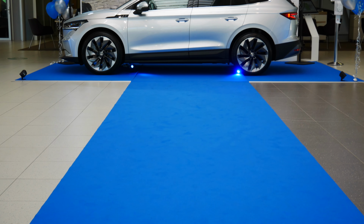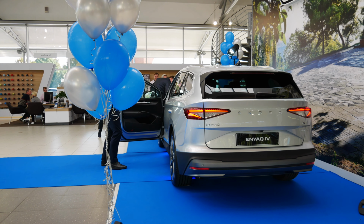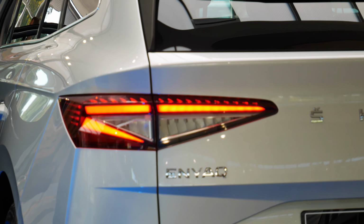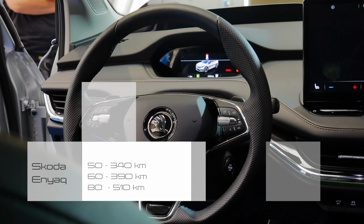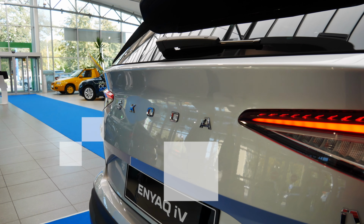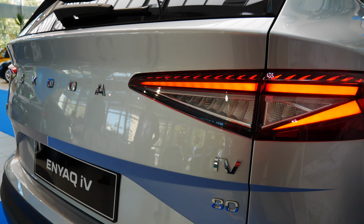Hi guys, and welcome to the brand new Skoda Enyaq, a car that will, in my mind, transform the family car sector and bring many new customers to the EV side. Why? Because it's very cheap, it's well made, it has a decent range from 340 to 510 kilometers, it appeals to the family car buyer, and it's oh so practical.